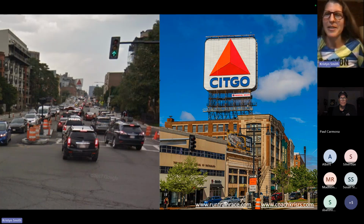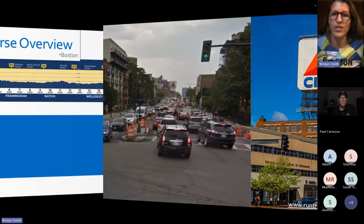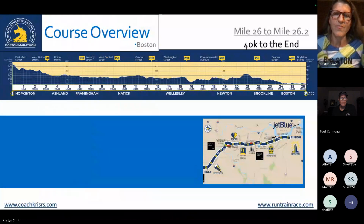And I have always made it a point to get a good photo with the Citgo sign in the background. That's what they're stationed there for. So if you ham it up, you can also have that, which is just something to get you through these really tricky parts of the race.